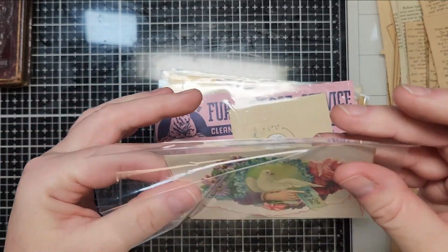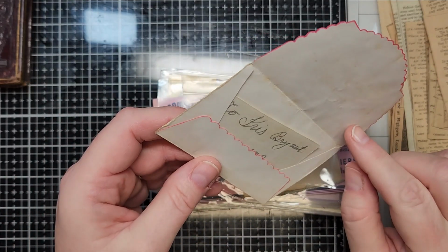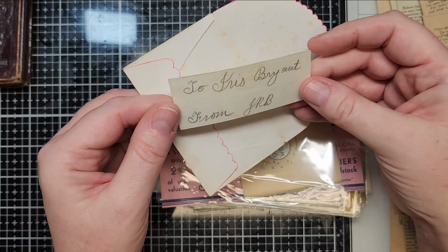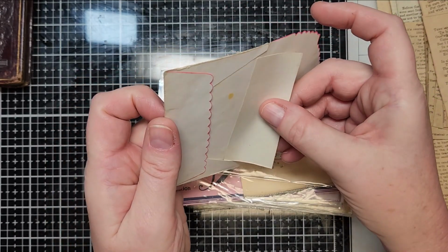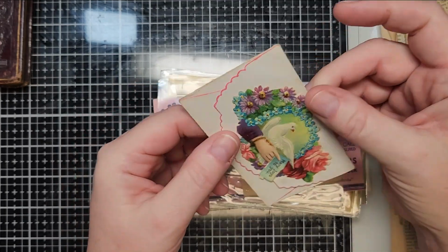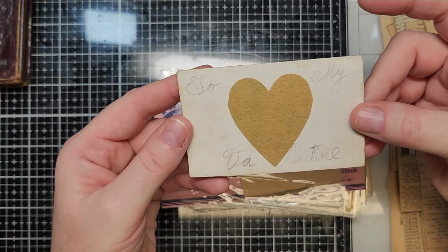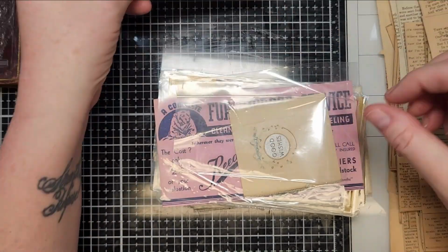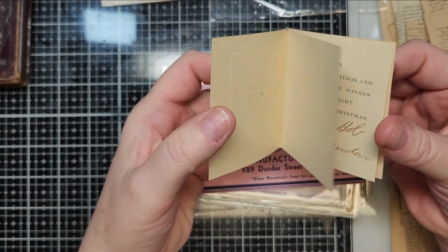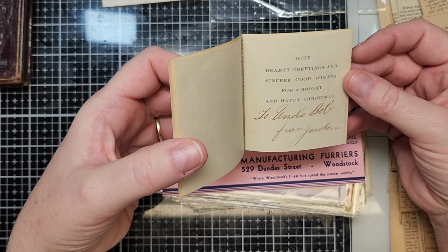So what I think is either they bought, when they were buying books, some books had all of this, like there was a book of postcards or whatever in it, or sometimes maybe to Iris Bryant from JRB. Many joys to you. Oh, to my Valentine. Oh, that's so cute. This says good wishes. It's a Christmas card. To Uncle Bob from Jordan.